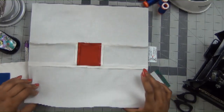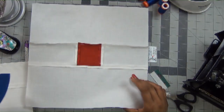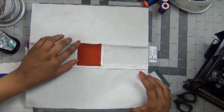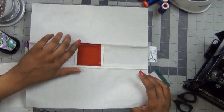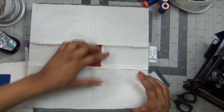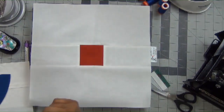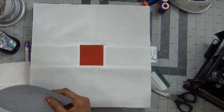If you have the pattern, you have that. If you don't have the pattern, you can get the pattern on my website or sign up for the Mystery Quilt Along, which is on my website under Emma. So you can sign up for that if you like this block. So that is what I've got there.